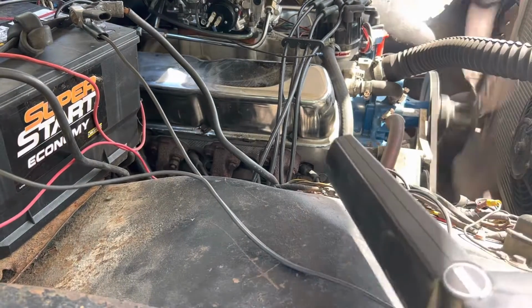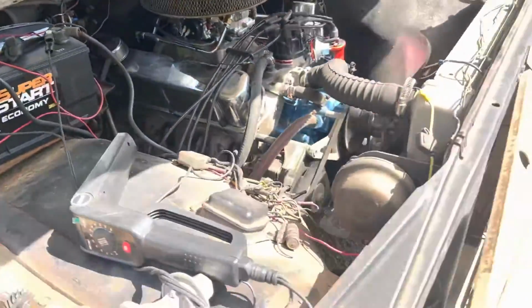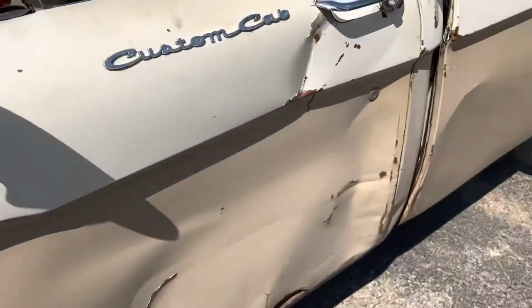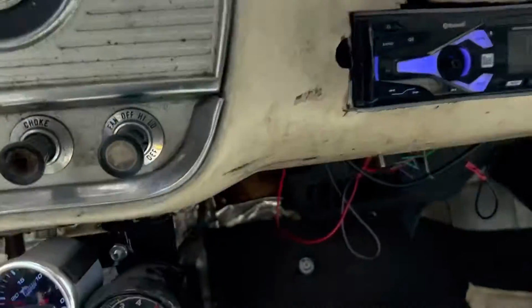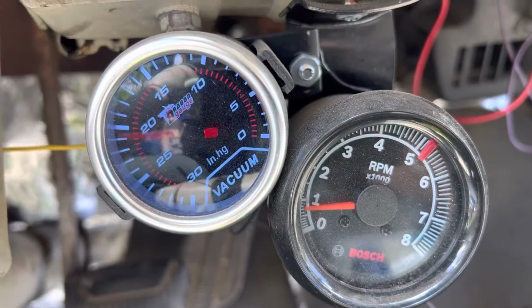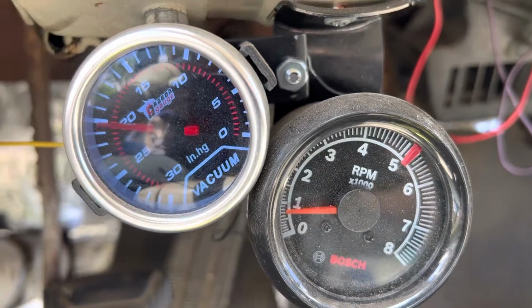So right there, 16 degrees of timing. Take a little field trip. 16 degrees of initial. I don't know what this distributor is set up for currently, but at 16 degrees initial, we're idling at 20 to 21 inches of vacuum, about 700-ish RPMs.